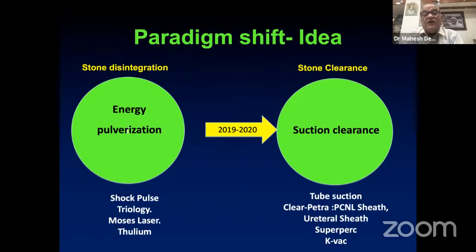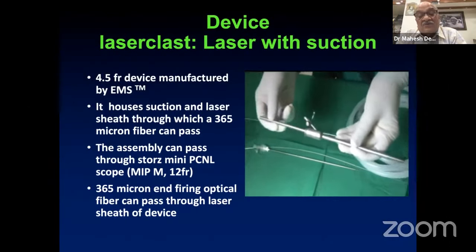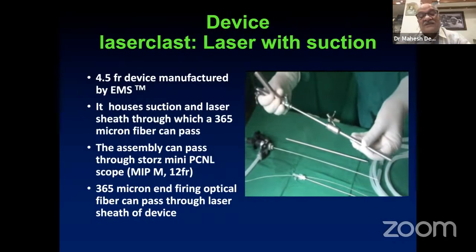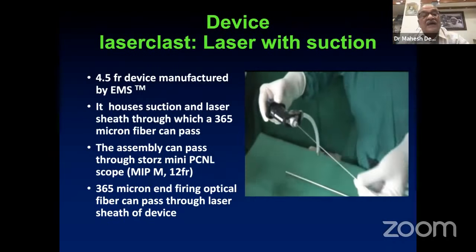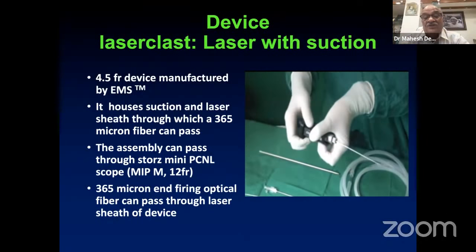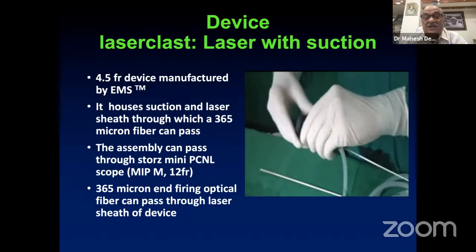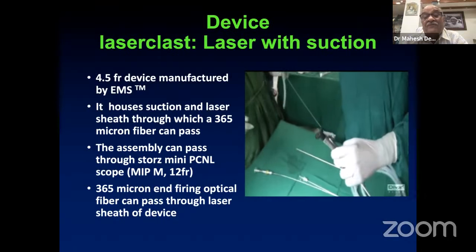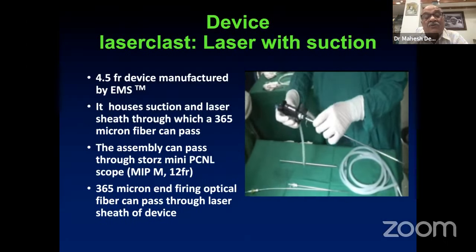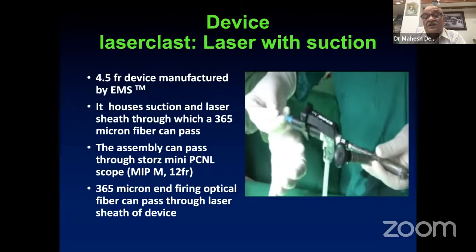Almost 7 to 8 years ago, when EMS came out with a 20 watt laser with a long pulse, we requested them to make a suction tube for us. They made a 4.5 French device. This is the one you see, which has a handle you can press and the suction will start. It goes through the 12 French telescope, and a 365 micron fiber can pass through it. You can use it to disintegrate the stone.